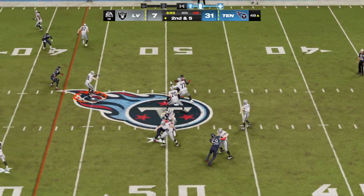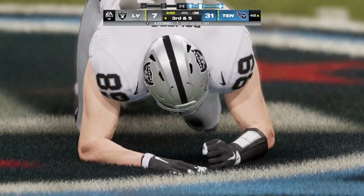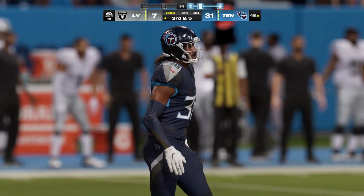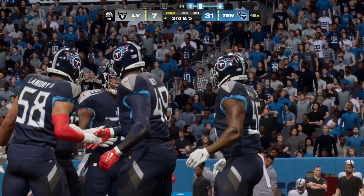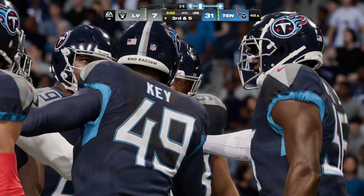Now O'Connell. And he drops it incomplete. And their struggles continue here. One thing you hope to see out of a rookie tight end is a real concentration when the ball's in the air, and I'm not sure that he didn't, but he has to be prepared for people making a play on it when that ball's up for grabs.